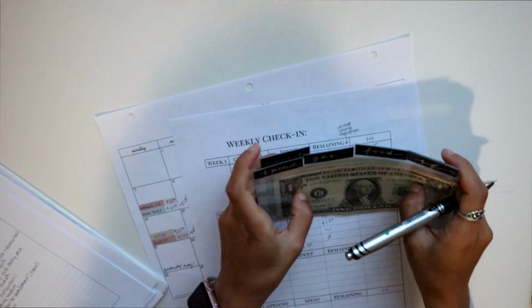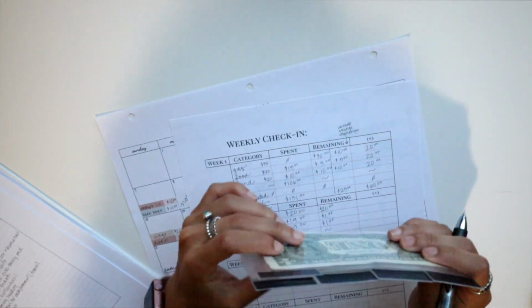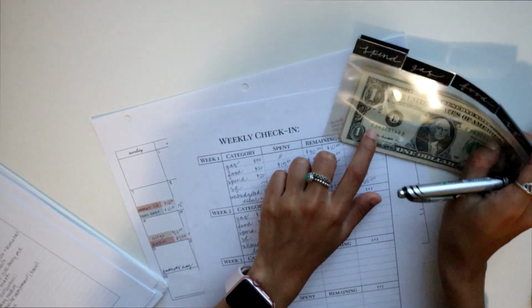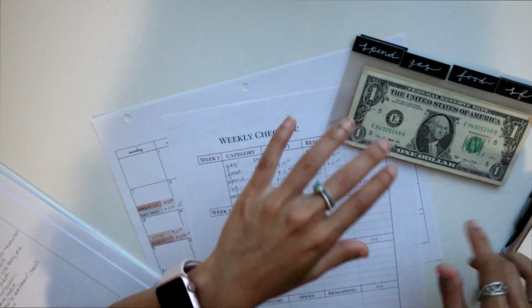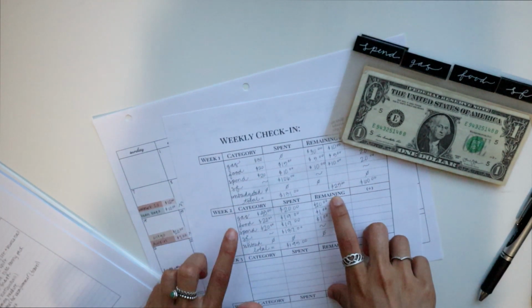So I don't actually track my miscellaneous because that's just there for just in case, like a buffer. I'm now going to be putting that buffer in my checking account so I can have money in there as a just in case. So that's why miscellaneous isn't actually here. My main focus of where I want to see where my money's going is gas, food, and spending.